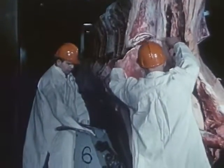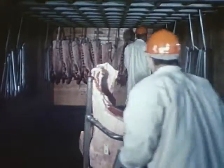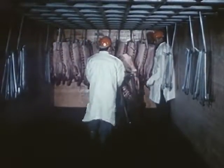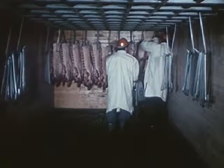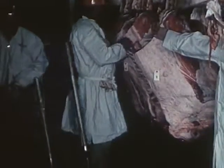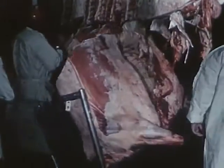Possibly no one has done a better job to cater to the consumer's taste and demands than the packing industry. Consistency of quality, convenience features, and emphasis on tenderness are paramount points followed meticulously by the packing industry. The history of meat packing is a story of steady advancement from its very beginning. Marked progress in the industry results from improvements in mechanization, advances in refrigeration, and important developments in refrigerated transportation.